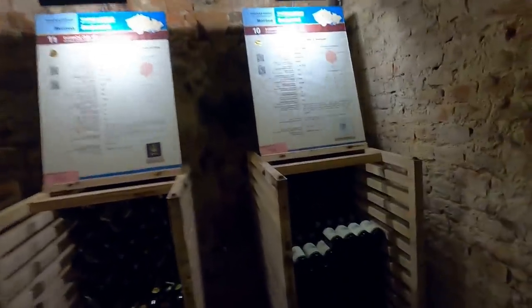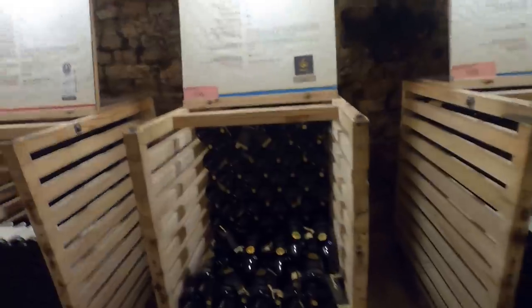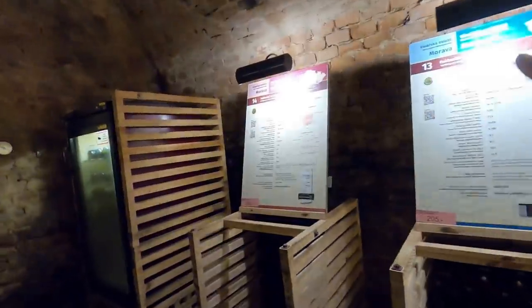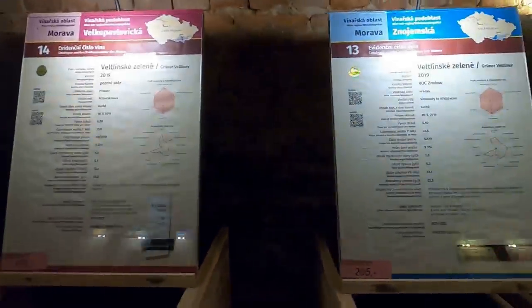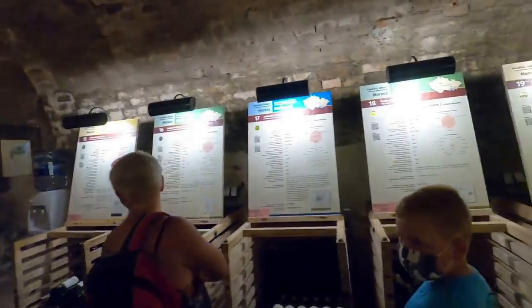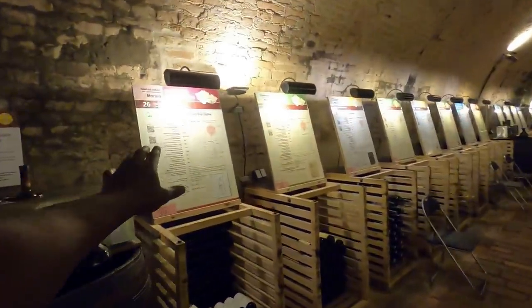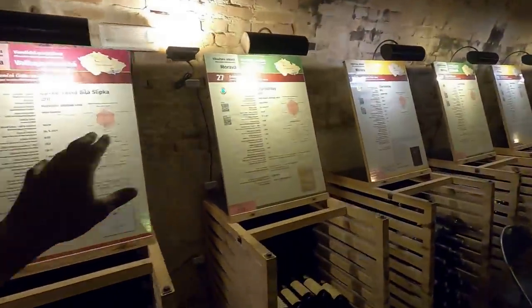They have the origin from different places. Selections of wines coming from different regions. So for example, there's Olomouc. Different towns these wines are coming from. Slobodsko, Mikolov, Morava. Morava here as well. Chardonnay.